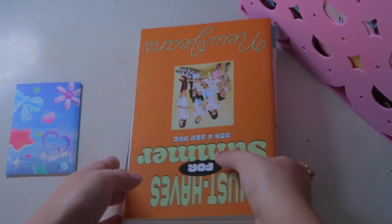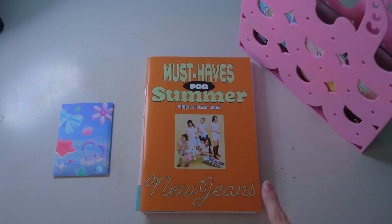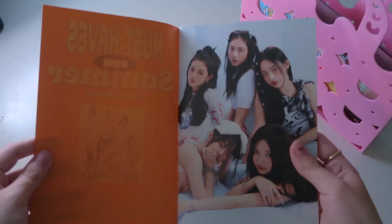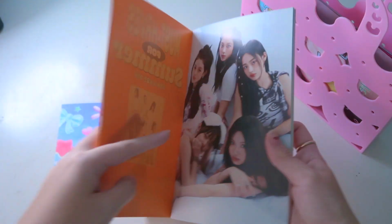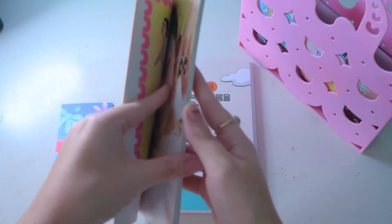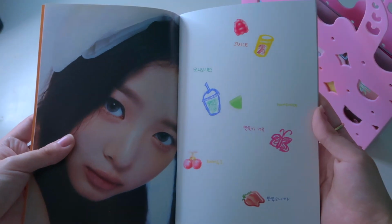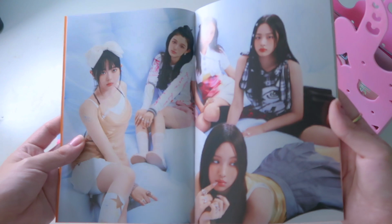Oh, everything's upside down, I'm realizing. Looks like we have another type of magazine booklet thingy. This one is must-haves for summer, newjeans. So I guess this is another photo book type of thingy. Cute. Juice slushies, homemade, is that what that says? I don't know, whatever. Cute.